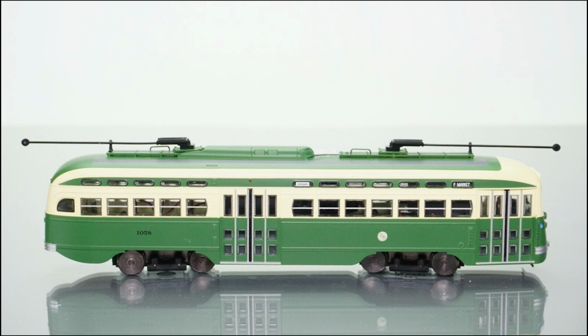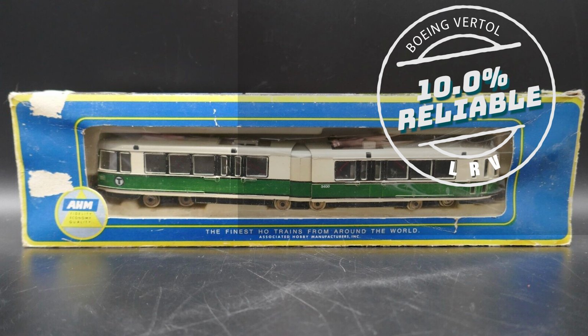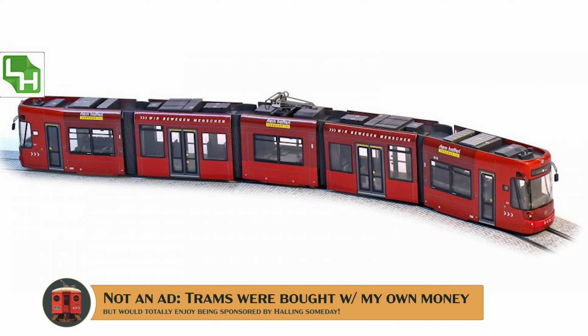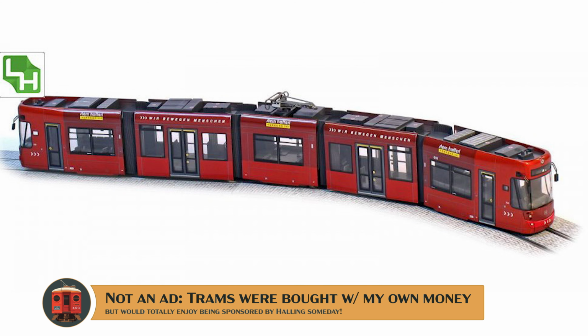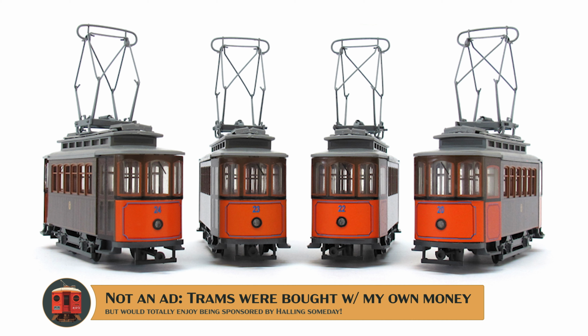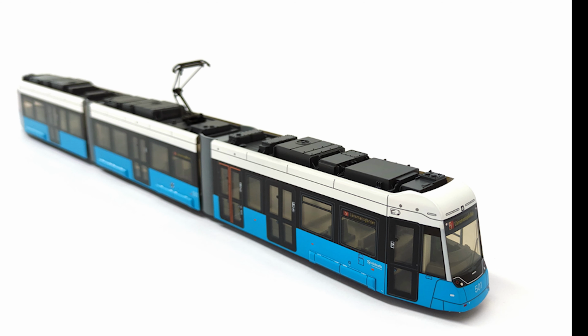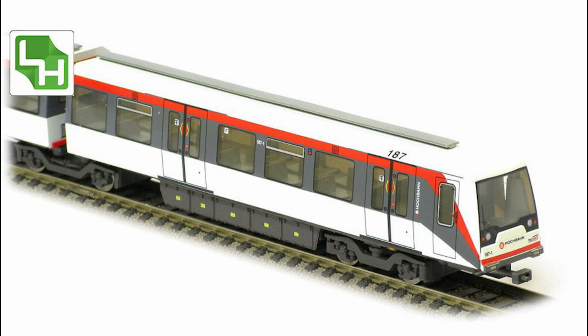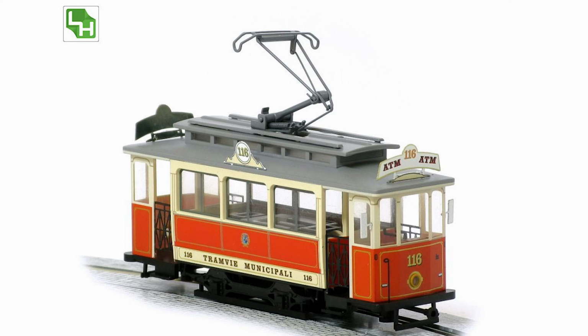Most US modelers at least know about Bowser's PCCs or the cursed IHC Boeing LRV models. However, there is a niche manufacturer located in Austria who makes some remarkably fascinating HO-scale tram models of brand new prototypes. Leopold Halling has been producing injection-molded plastic tram, interurban, and subway models for the last few years. To my great surprise and delight, they make an incredibly exhaustive collection of prototypes from 2020s-era snake trams and subway stock to 19th century single-truck trams.